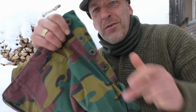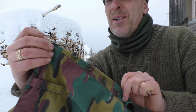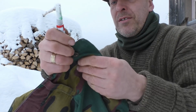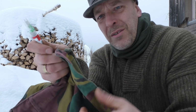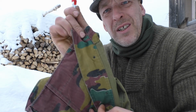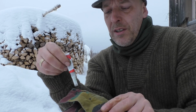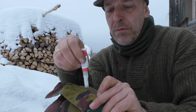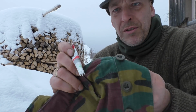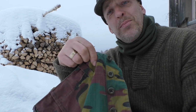So here we have some Belgian trousers with all the buttons intact. That's awesome, because it's really irritating to lose buttons. So what I do is, as you can see on the back where the buttons are stitched, we can find it here, for example, I just take the super glue and add a little blob, boop, boop, boop. And on these trousers here I have also added a little blob on the button on the front. It works pretty well.